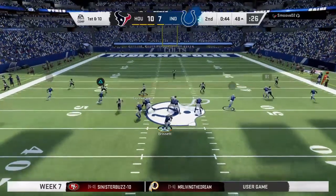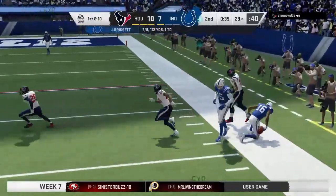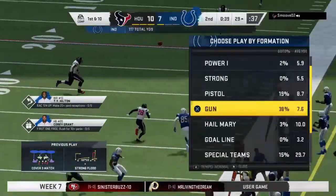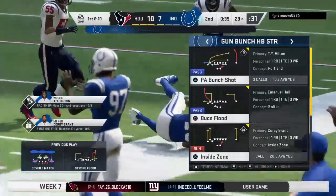On 1st and 10, Brissett. Yeah, he'll find Hall. And he is out of bounds, but not before he's inside the 30. Chewing up big yardage. Another nice gain there. This one goes for 20. First and 10 at the 29-yard line.